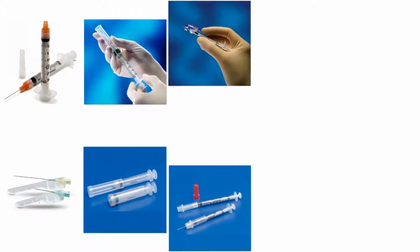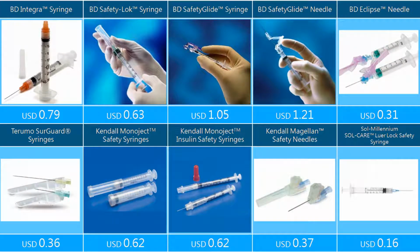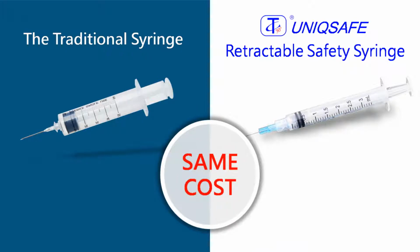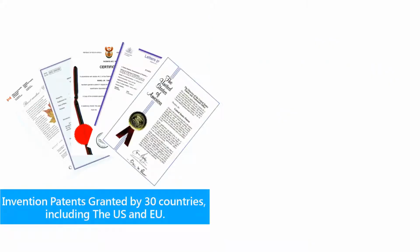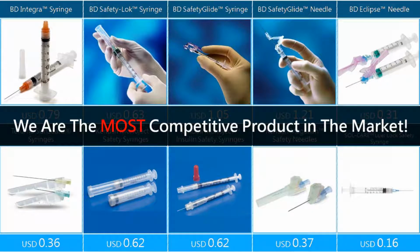In the current market, safety syringes are much more expensive than the traditional syringe, pricing from 16 cents to $1.21. But, just as we mentioned before, the Uniqsafe safety syringe has advantages of low-cost structure and high-speed mass production. For that, the production of Uniqsafe safety syringe may cost nearly as much as the traditional syringe. And with worldwide invention patents and certification, making us the most competitive product in the market.